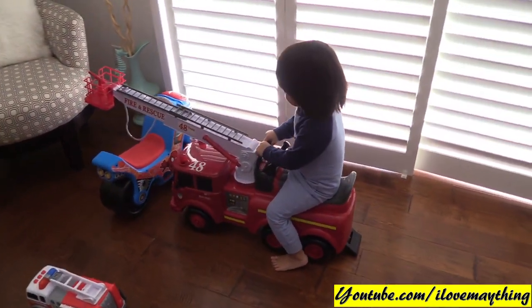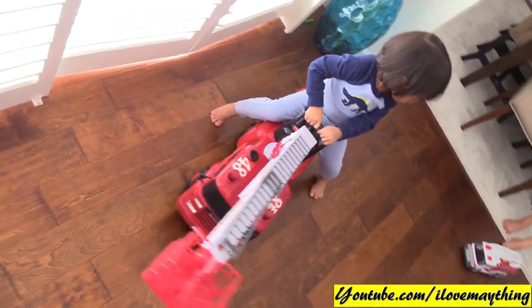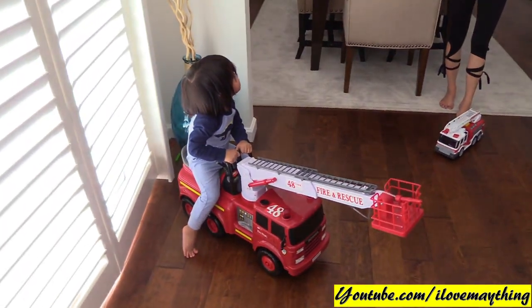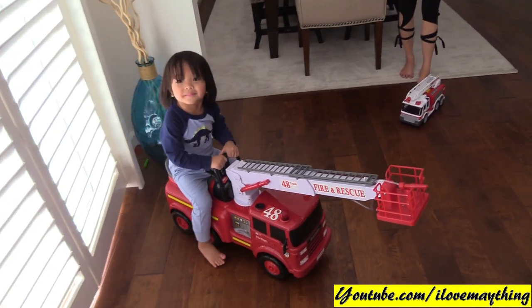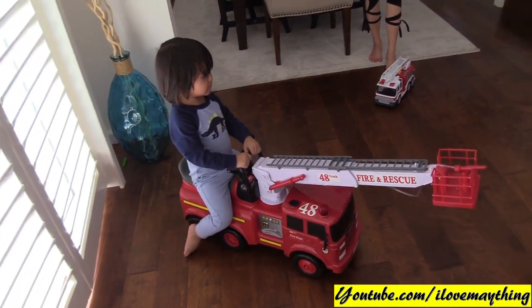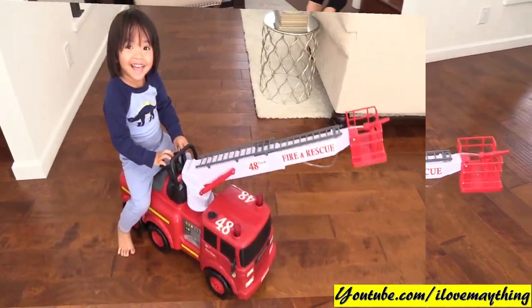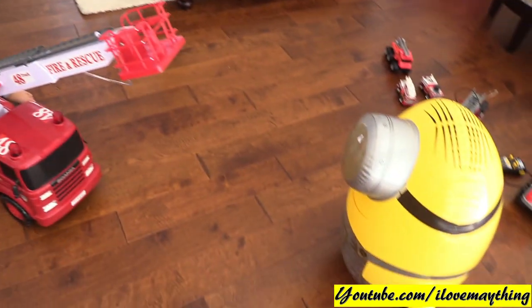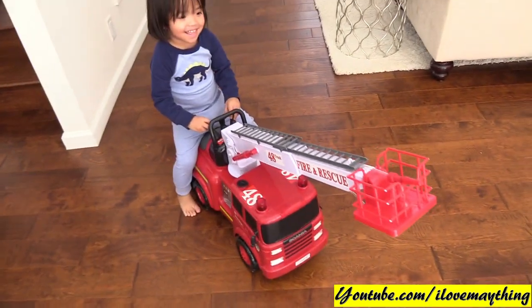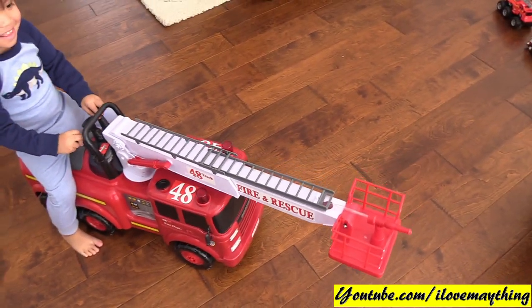Nice, Marksman. Yay! Happy. It's okay, we will do it later, mommy. He will learn. He's getting used to it. Yay! You gonna shoot the minion? Oh, mommy's gonna put water. Go on, boy. Ooh, nice, no?